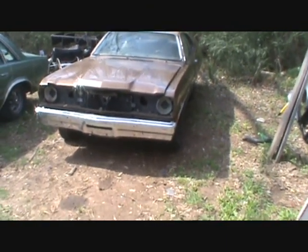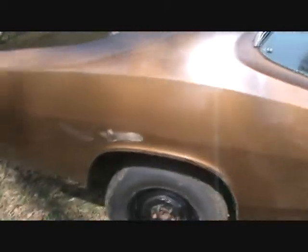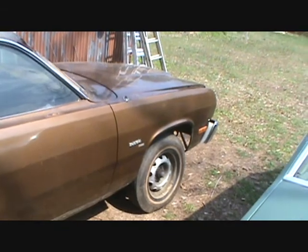Hey guys, well the Duster ain't quite what she used to be. I know I hadn't said much about this car recently. You'll probably see why. It's been some changes, just a few changes. Of course, it doesn't look too different now, but still rusty, still brown.